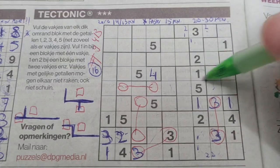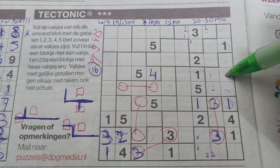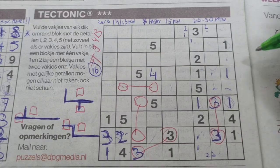These two boxes can be a 1. Those two boxes can be a 1, and this box can be a 1. So one box left for the 1 in this area is supposed to be here.